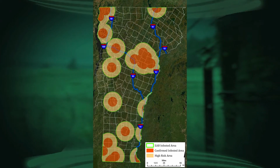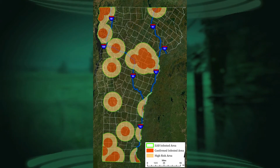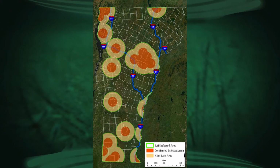Chances are the infestation is even more widespread because of how difficult EAB is to detect. And once a tree shows signs it's infested, it's already too late. Emerald Ash Borer Awareness Week is a partnership between UVM Extension, Vermont state agencies and departments, and the national organization Don't Move Firewood. We'll hear more about this effort in just a few minutes.